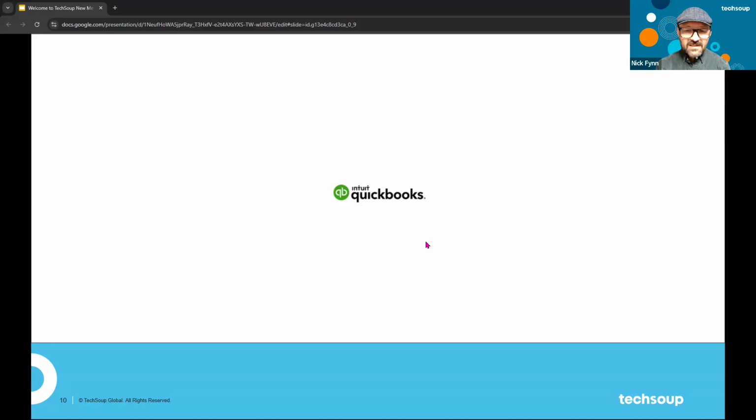And a spreadsheet is better than nothing, but the truth is, what's much better is to use a platform that's really designed to help you manage your finances. And so Intuit QuickBooks is that platform at TechSoup, and thousands of nonprofits come to TechSoup for that product every single year.